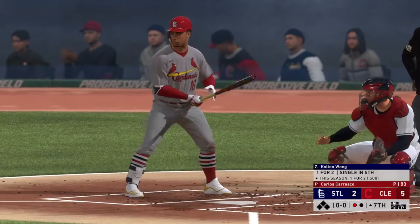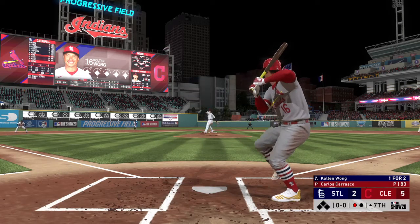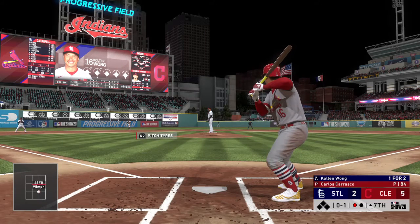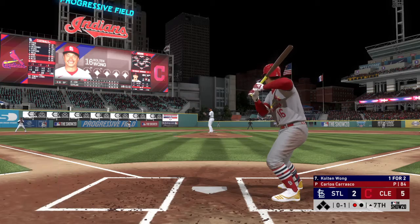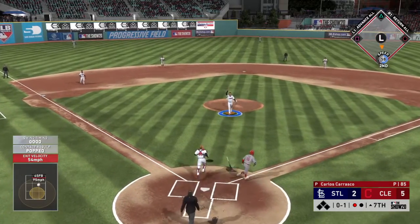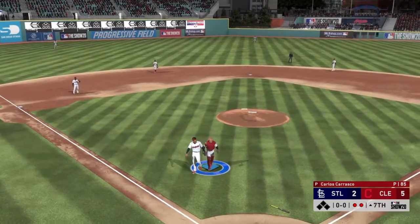13 strikeouts now. The center fielder, number 16, here's Colton Wong now. He's 1 for 2 in this one. First delivery to him on the way. 1 out, nobody on. This pitch is popped up. Perez shading to his right. He's got it, and there are 2 down now.